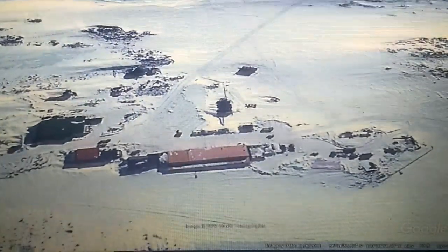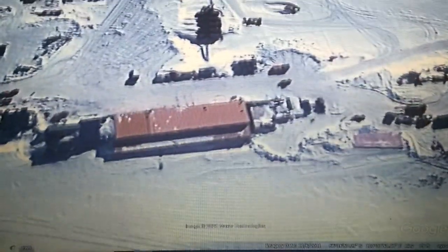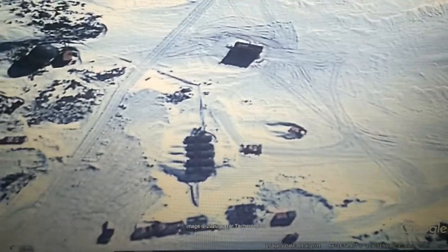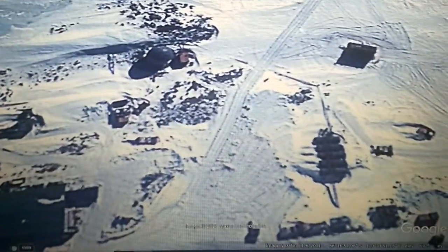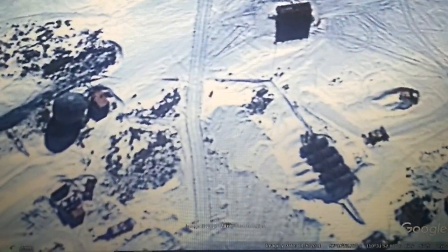The station has two sheds. The green shed is for storing food, and the yellow shed is for brewing. Homebrew beer is served at the station's bar called the Splinters. Now, this facility is near the Wilkins airstrip.